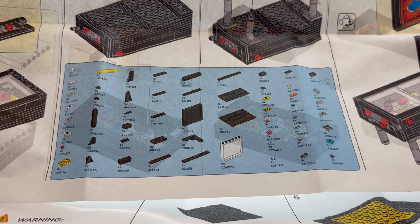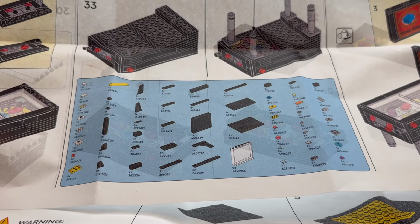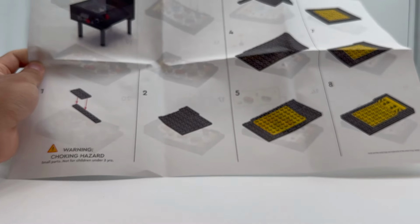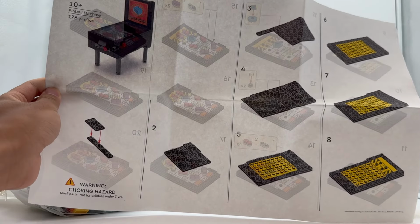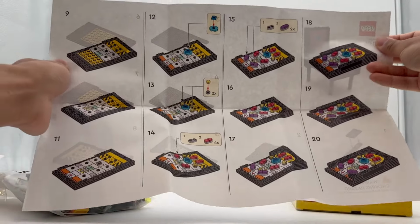the parts list if you want to pause the video and screenshot it and build this yourselves, and I will be showcasing the instructions as well. But what a strange and bizarre LEGO item. I'm going to let the camera focus on the instructions just briefly here. If there is significant interest, I'll try to scan these in as well, because I know that some people really want this to be documented, but there you have it.